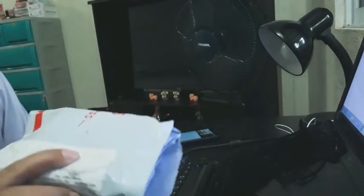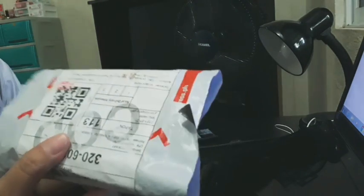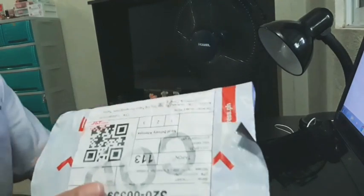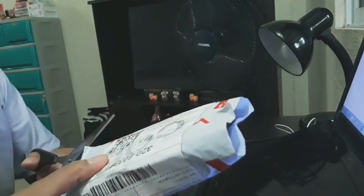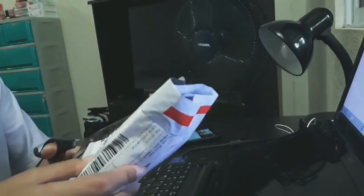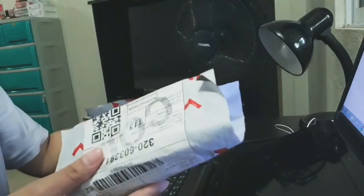So today's video, we're going to open this package. I bought this online. This is a lucky bracelet because my other one is broken, so I ordered another one. We call it the changing color Piyao lucky bracelet. I paid $849 including the shipping, and let's see.